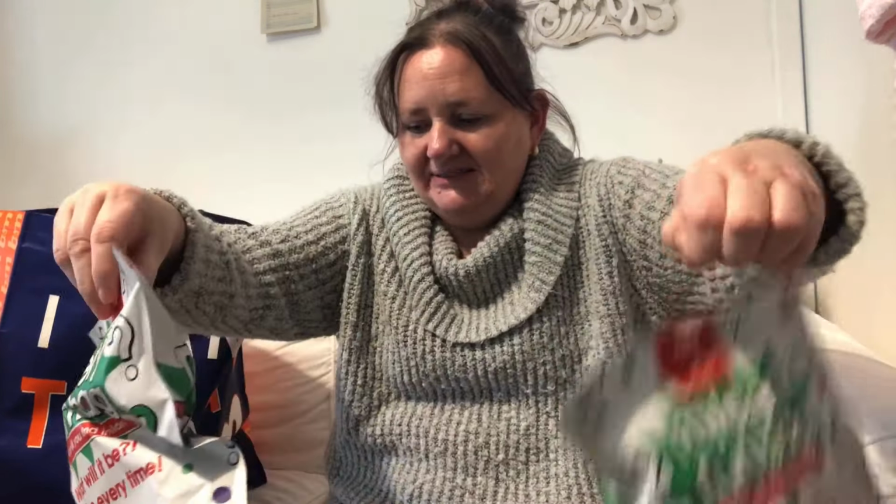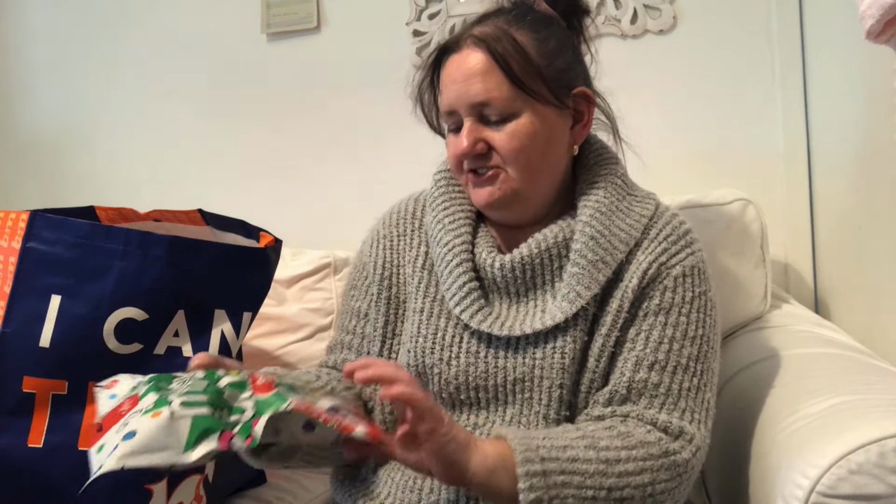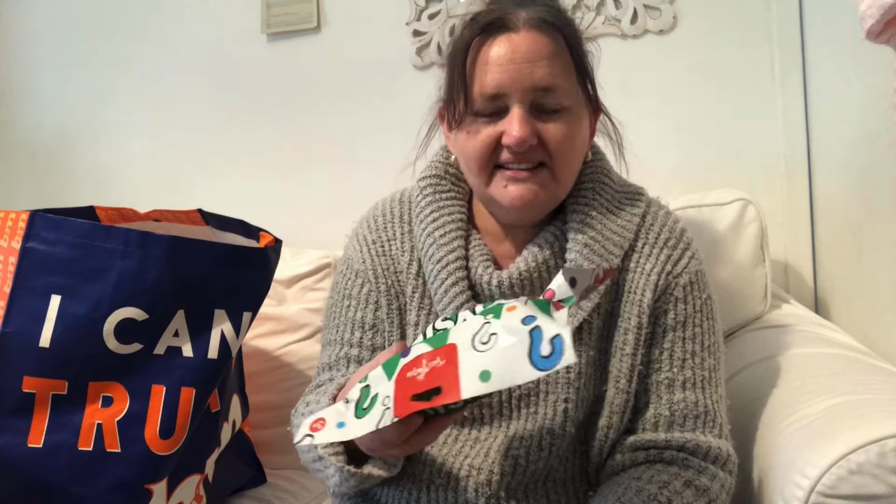So I saw these when I was shopping, and it's mystery fun bag. What will it be? A surprise each time. It's meant to be sensory toys, 3 secret sensory items, new exciting mystery contents. I can feel one is a squishy toy.